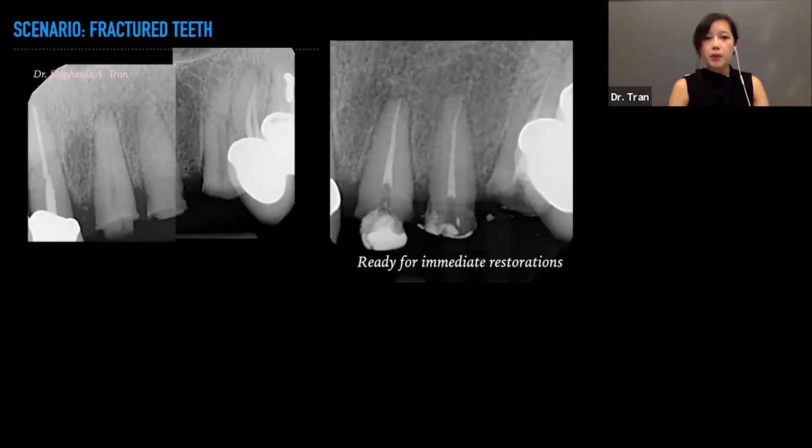Additionally, we want to be able to offer patients a really good service. So for example, in this case, I'm just going through these different cases to show the different ways restoratively driven endodontics helped enhance restorative treatment.